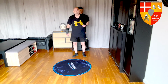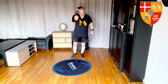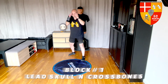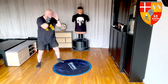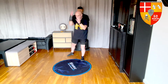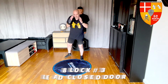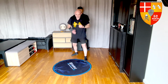alternating directions with the last 2 blocks. So because the last 2 blocks can be cross blocks or even, you can choose your direction. But with the closed door and with the skull and crossbones, I'm pretty much going to go with the skull and crossbones to the outside of the punch, and with the closed door away from the punch. So to the outside, skull and crossbones. And away from the left hook, same direction. And away from the overhand right, the opposite direction. Still keeping this hand strong.